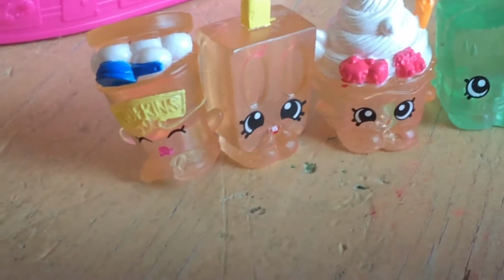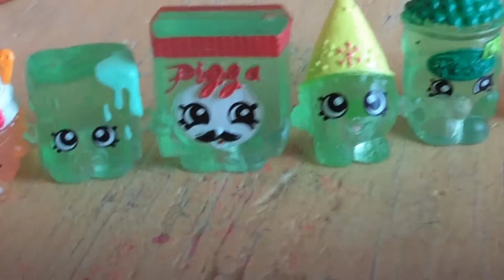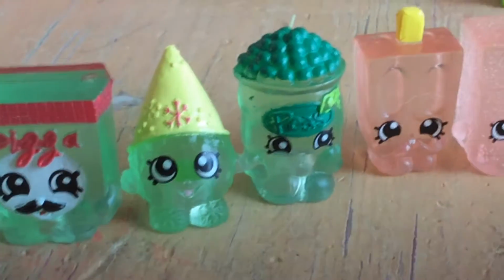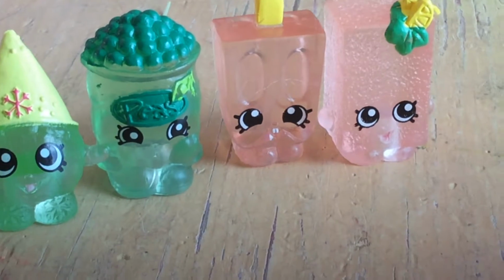Next up is the frozen section. Here is Ice Cream Dream, Popsicle, Yoshi, Cool Cube, Pop Pizza, a Pop Pizza, Snow Crush, Freezy Peasy, Popsicle, and the other color, and then Fish Sticks. And then now I'm headed to Season 2 Home Whales.